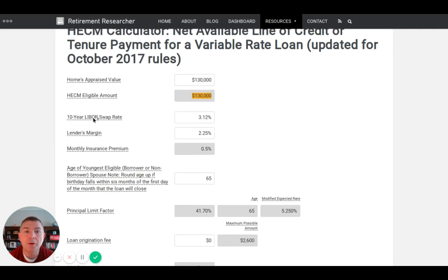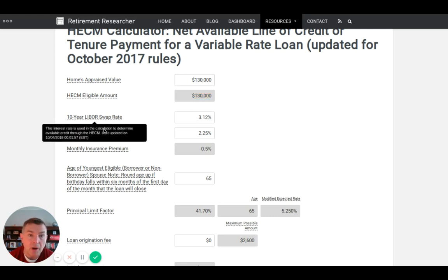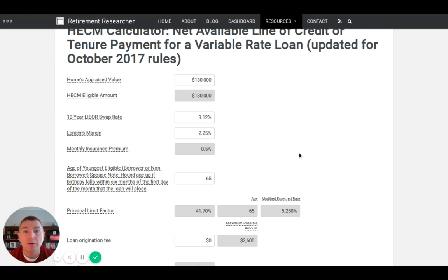They've got to use a 10-year LIBOR swap rate. And the nice thing about it is it updates automatically. So this interest rate is used in the calculation to determine available credit through the HECM. Last update was 10/4/2018, which is what? That's today. So that sucker updated early this morning. Wow. All right, that's good.